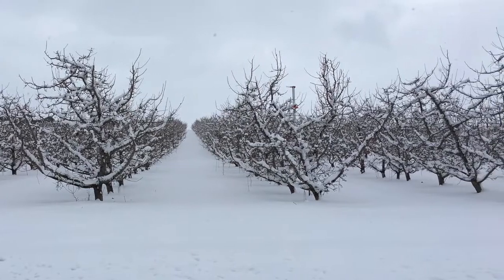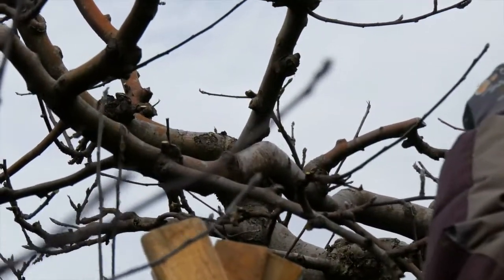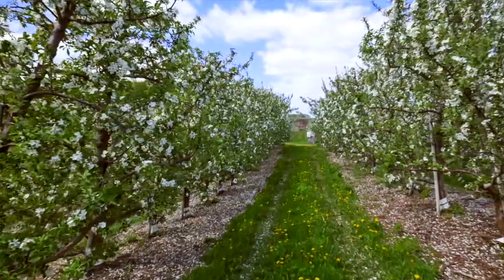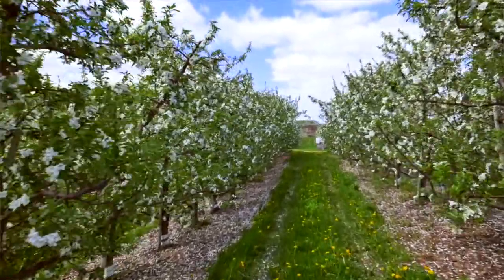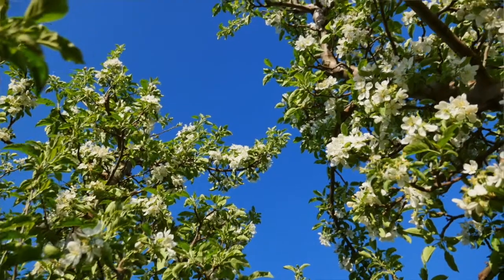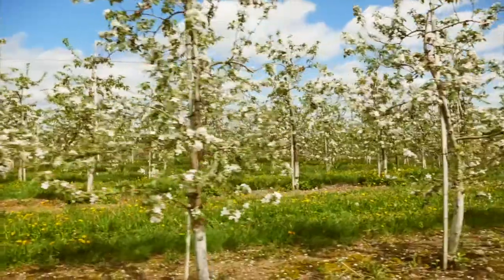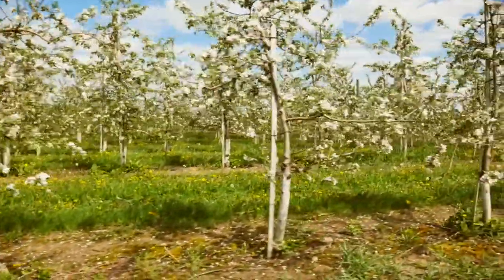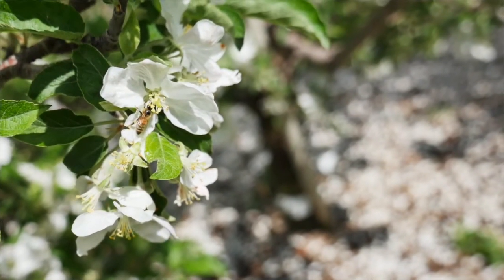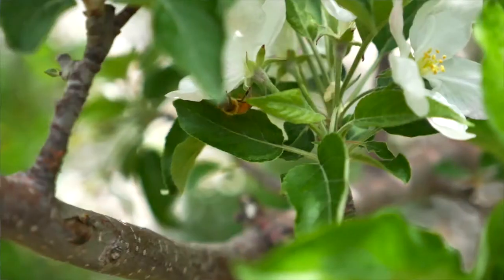In the winter, farmers focus on pruning the trees and preparing for the growth cycle, which starts in the spring with the bloom. Bloom is the stage of the apple growing cycle when the tree has flowers on it. These flowers are on the tree for about a week. During this time, bees pollinate the flowers, which allows the apple tree to produce fruit.